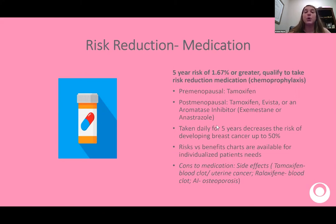Again, if you're premenopausal, the only medication you qualify for is tamoxifen. If you're postmenopausal, you can take other medications such as Evista or raloxifene or an aromatase inhibitor. Tamoxifen and Evista are the only medications that have been FDA approved for breast cancer risk reduction, but we have done trials on exemestane and anastrozole, and they work similarly to how they do in breast cancer patients. They lower the risk of a patient getting it. So those are available as well. Again, these pills are taken daily for 5 years.